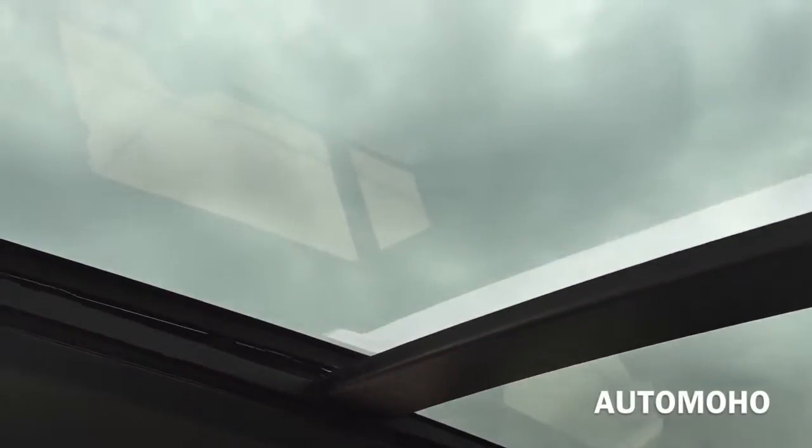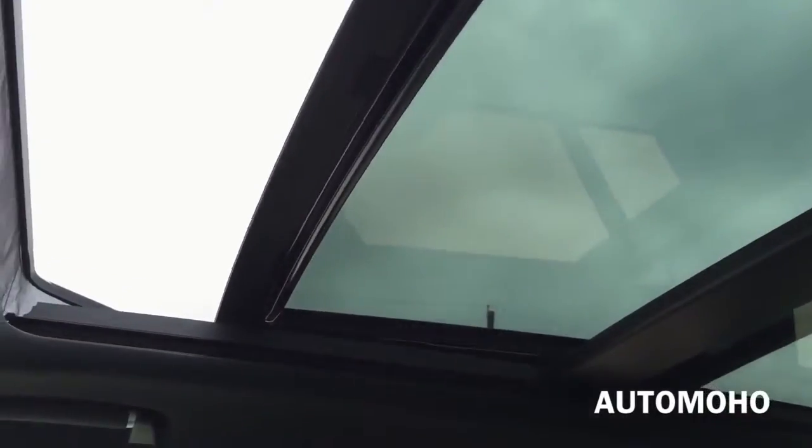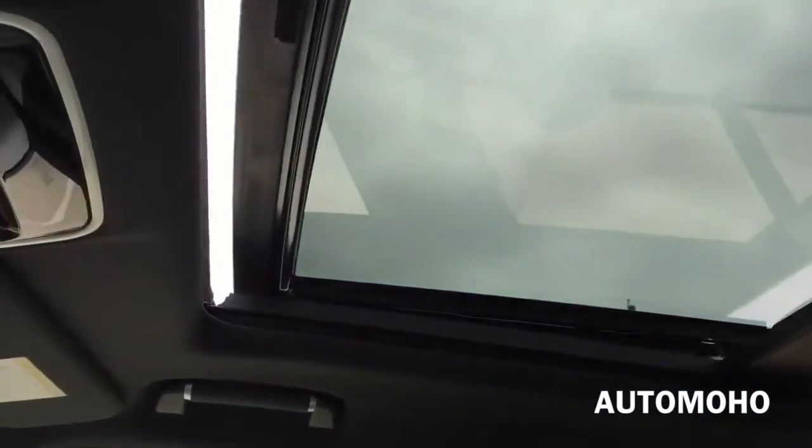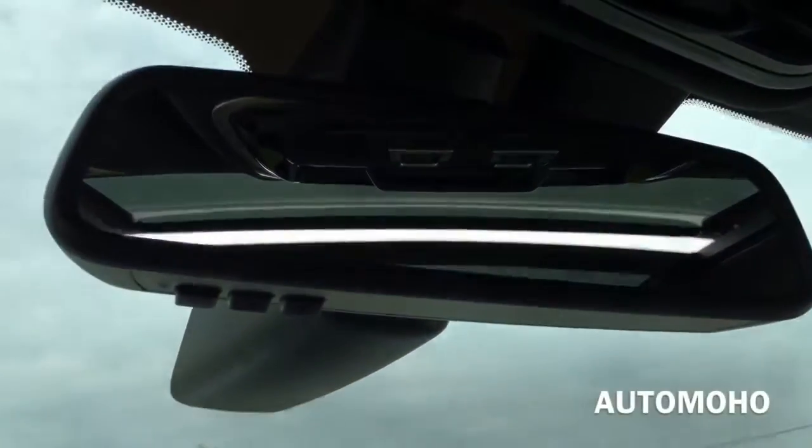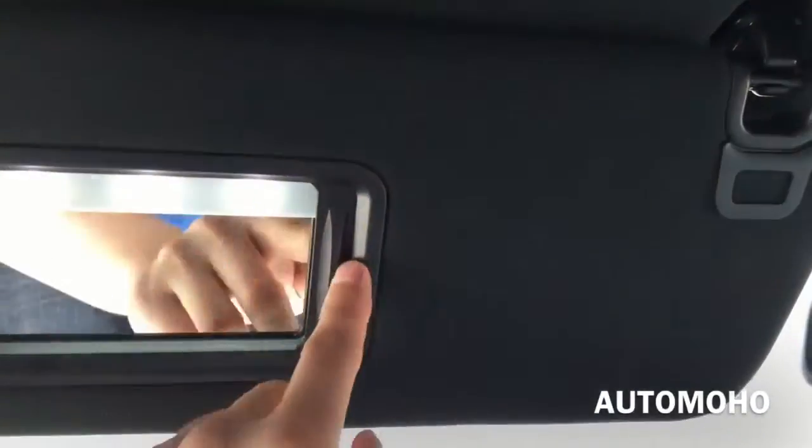The panoramic sunroof consists of two large glass panels. It can be tilted up for ventilation or slid open for an open air feeling. A very nice and convenient feature to have. Here you have the rear view mirror with integrated 3-button universal garage door opener and a sun visor mirror with a card holder.